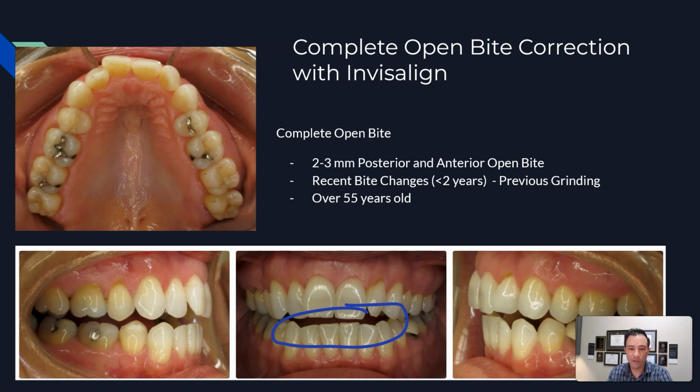So what this means is we used to have nice contacting teeth. And so what happened? So this patient is 55 years and over. So what sometimes happens is the muscle tone, the lip pressure, tongue pressure changes. And so sometimes this can cause an open bite. So let's go a little more deeper.